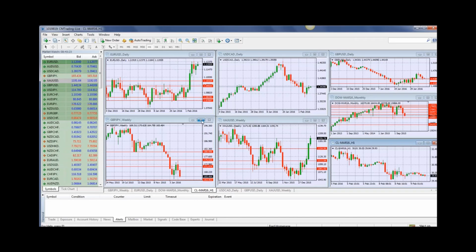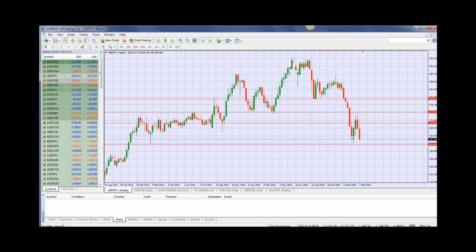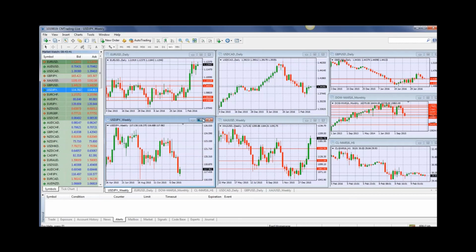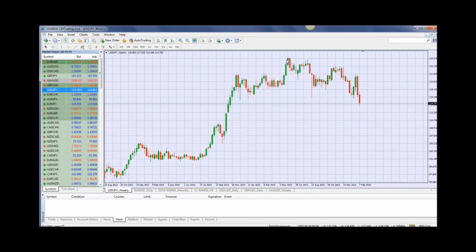Looking at the GBP Japanese yen, also going back to our lows of 165, we're testing it. Japanese yen getting much stronger against most of the currencies. The USD Japanese yen also showing a little bit of resilience and getting considerably stronger from our low of, we're looking here at our low of 125. We're trading at 114 here. That's a big correction for the Japanese yen.